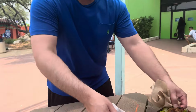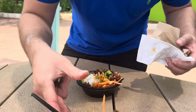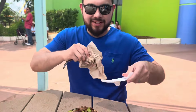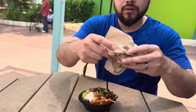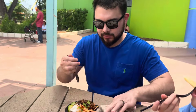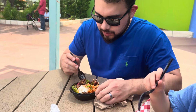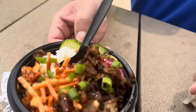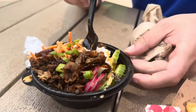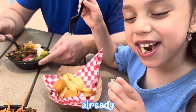All right, guys, so the first thing we got was from Korea, which is a beef bowl. I don't know how to pronounce it. Oh my. All right, let's get started. So we got some vegetables, beef, you got your veggies. You started eating already. Yay.